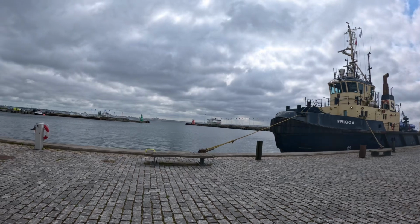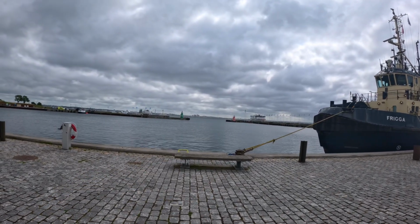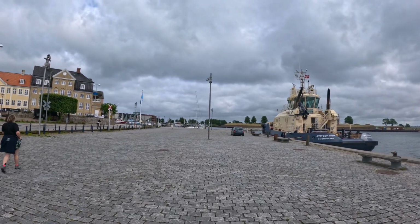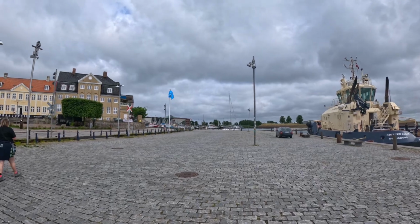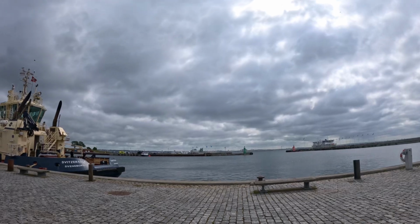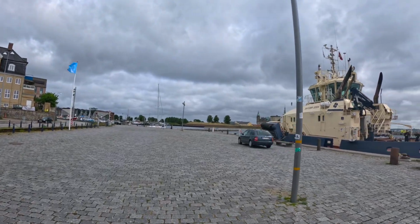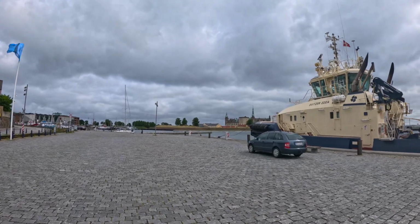But if we look through that gap there to the buildings on the other side, that is Sweden. A completely different country from where we are now. We are still in Denmark, in Helsingør. That's the name that I forgot earlier. It's actually Helsingør, not Helsingborg. That's Helsingborg on the other side of that channel, I guess. And that there is Kronburg Castle, which is where we are heading to now.